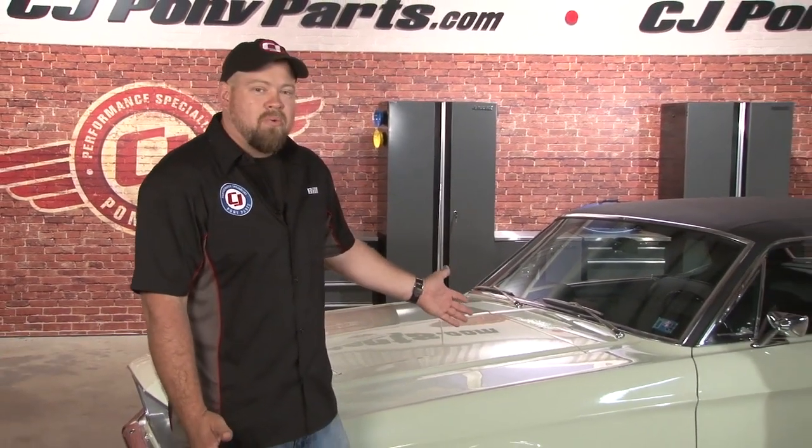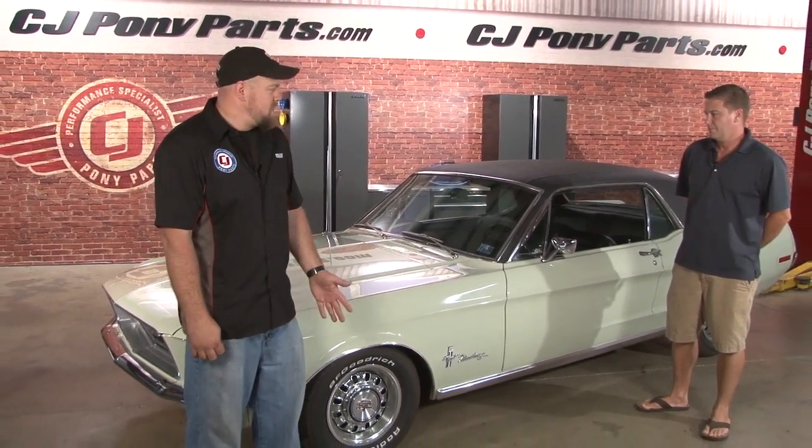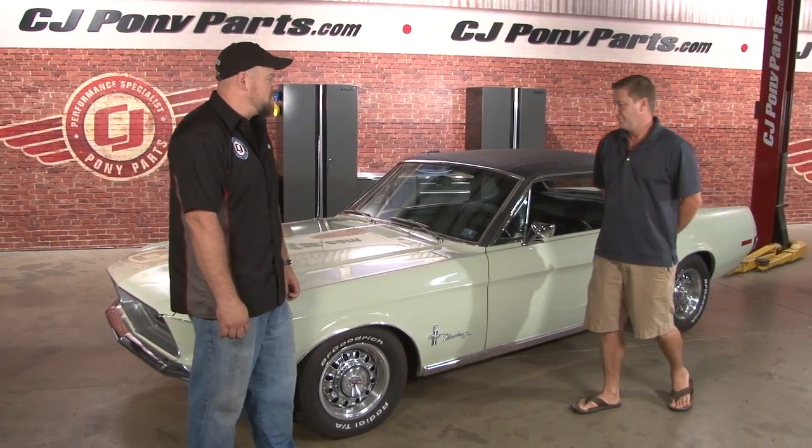In this month's Staff Stangs feature, we're going to take a look at CJ Pony 1, a '68 Mustang Coupe owned by Jay, the owner here at CJ's. Jay, tell us a little about the Mustang that started the company.